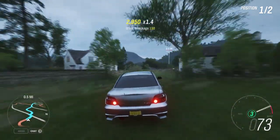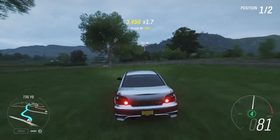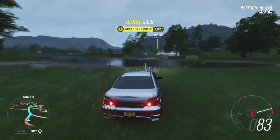In 100 yards, turn left. In 200 yards, turn left.